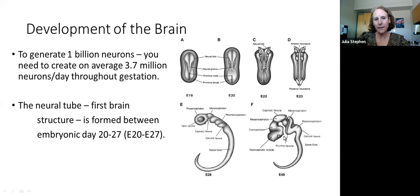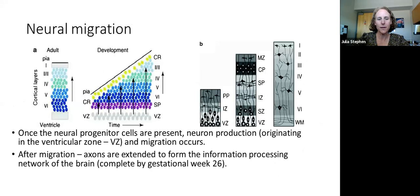The very beginnings of the brain is what's called the neural tube, and that's what's shown here. It's the very first brain structure, and it's formed in embryonic day 20 to 27. So the process of how the brain is developed is also very complex. So within those 9 months, you go from, as I said, 0 neurons to over 1 billion. And the process is very well programmed. And what it does is it develops, just as a part of that initial part, it develops this ventricular zone, this VZ.